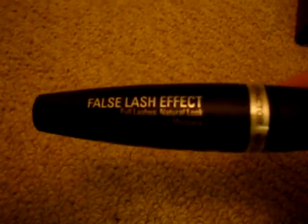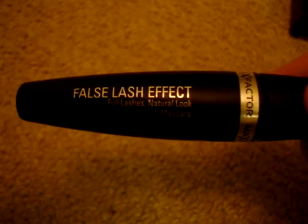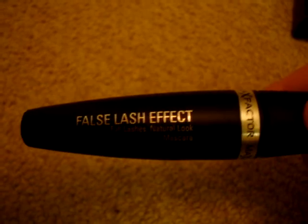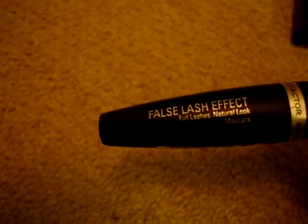I think it'd be better if you didn't have to keep applying the layers. I say you need 2 to 3 layers to get it up to that big false lash effect. But overall, I think it's about £11, and I would pay that again for it happily.